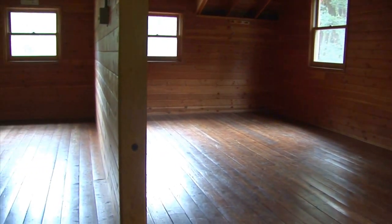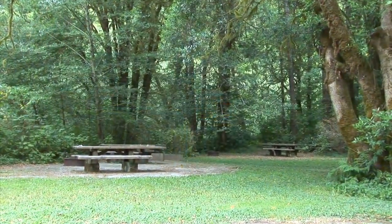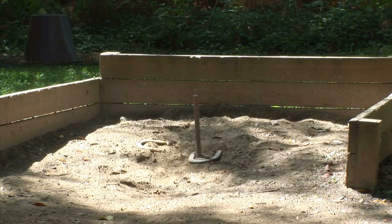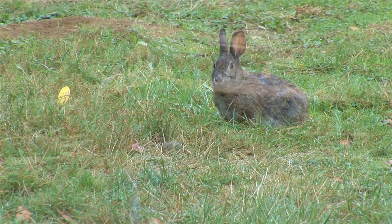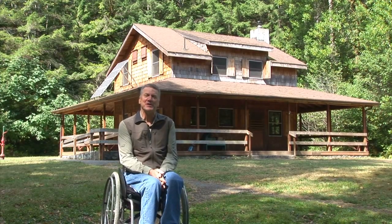Upstairs, there are 2 large rooms, plenty of space to turn the kids loose. Outside, there are picnic tables and lots of room. Yeah! Ludlam House is the perfect place to get away for a family reunion, a company retreat, or if you just want to get away by yourself.